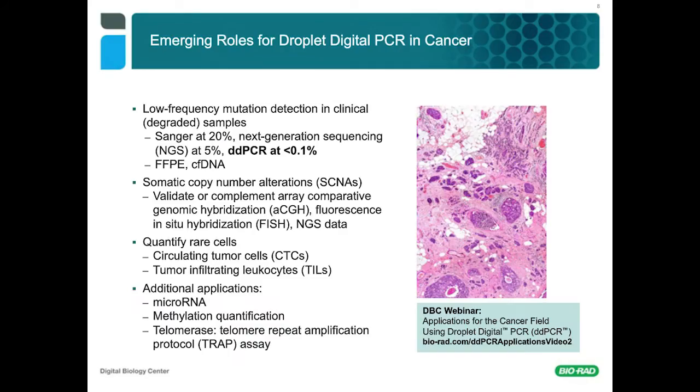This technical capability of ddPCR has enabled many cancer researchers across a wide application space, including rare mutation and cell detection, detecting somatic copy number alterations, and microRNA detection. I encourage you to watch one of our most recent webinars on ddPCR cancer applications to learn more.